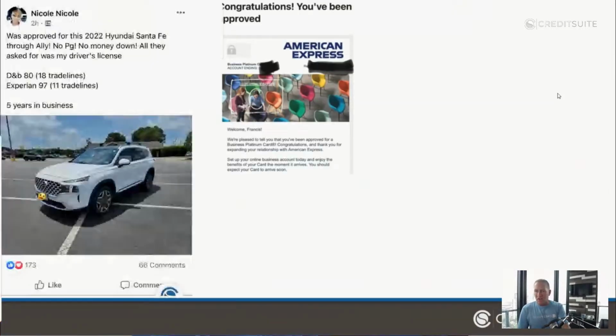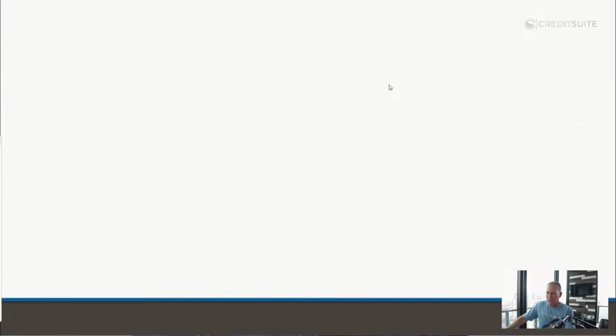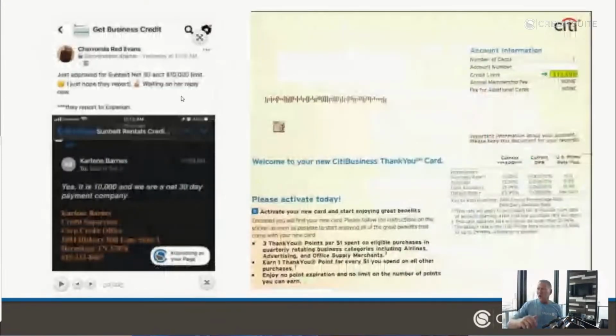So here's what it looks like. Here's an American Express approval. Here's somebody else. Was approved for a 2022 Hyundai Santa Fe through Ally. No personal guarantee, no money down. All they asked for was a driver's license because she had her business credit established. Here's another approval for $10,000, $15,000 approval. These are universal credit approvals here. Here's another one for $12,000. Sunbelt Rentals for $10,000.